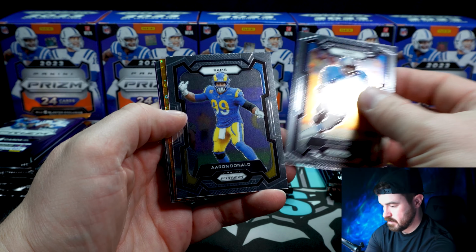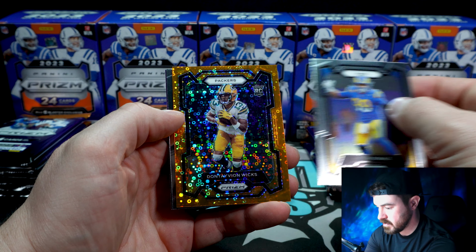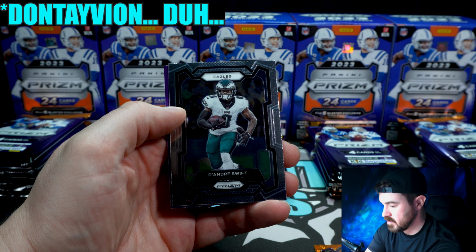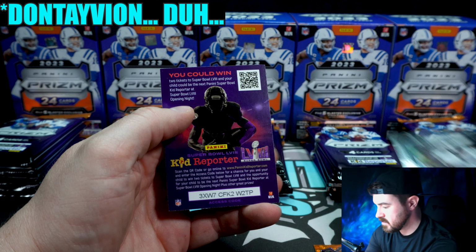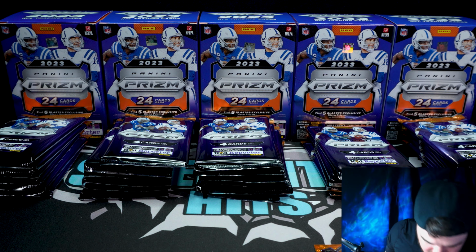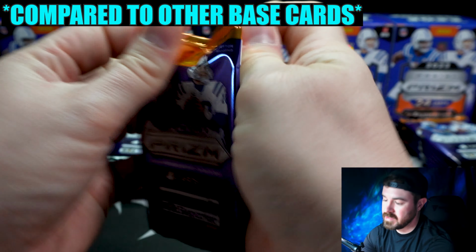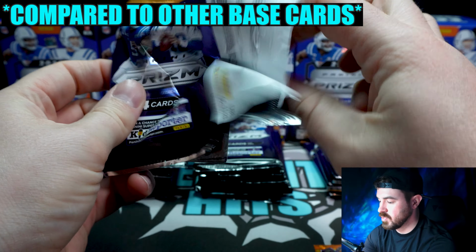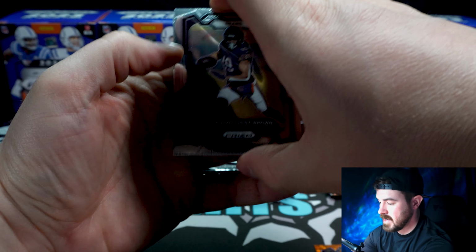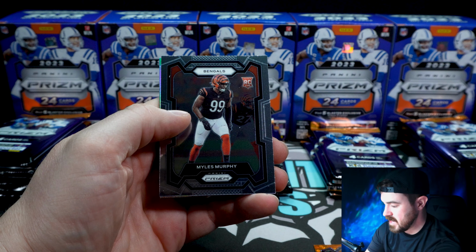So Prizm, absolutely a premier set. As I said before, Aaron Donald, Devontae Wicks, that's a pretty good one. He's coming on a little bit. DeAndre Swift and a kid reporter. The base cards in Prizm are absolutely the most valuable cards, at least for modern day cards that you can pull. So even though you're not gonna hit a ton out of these, generally speaking, if you hit a big card, it's gonna be absolutely massive.